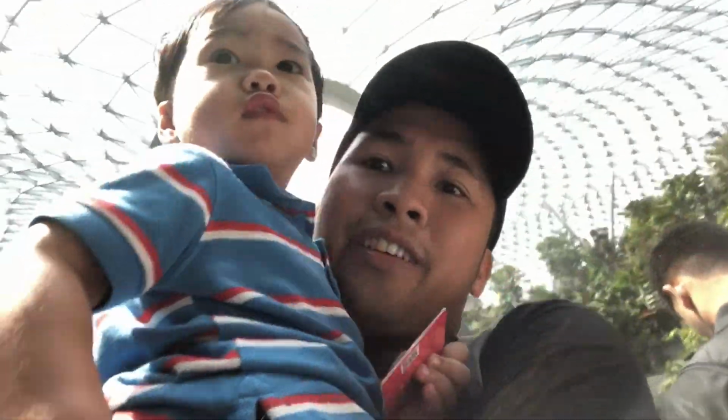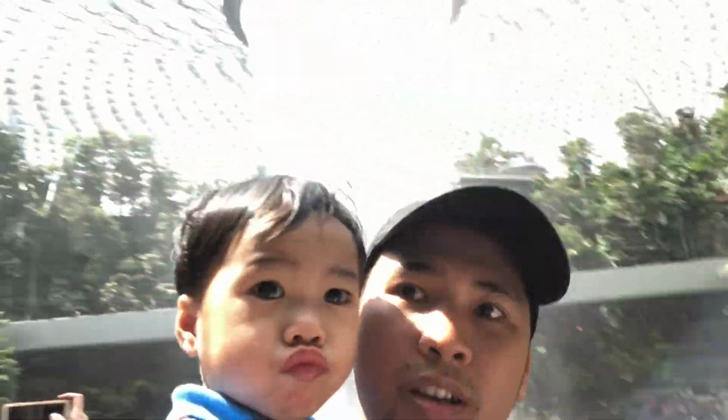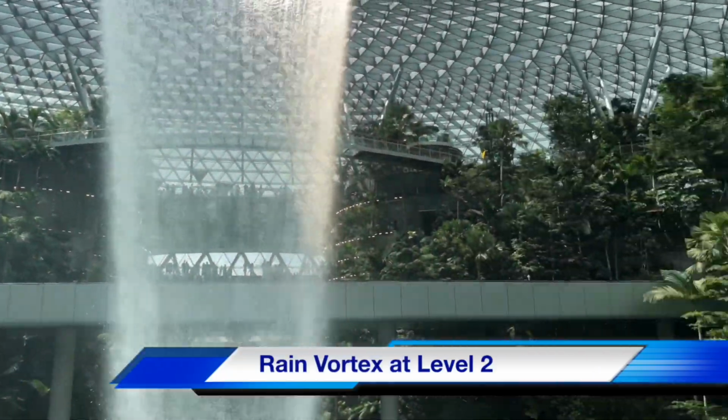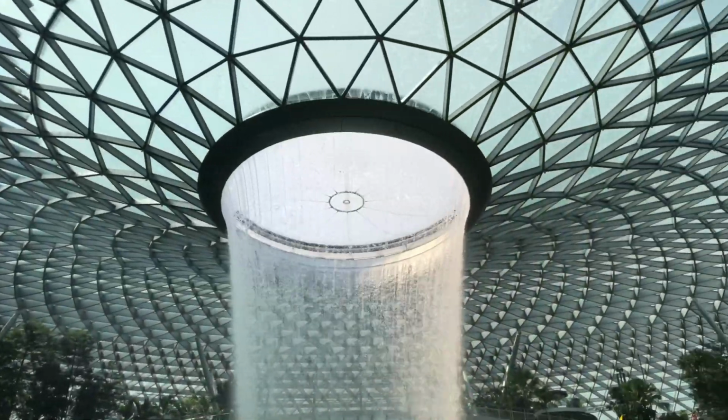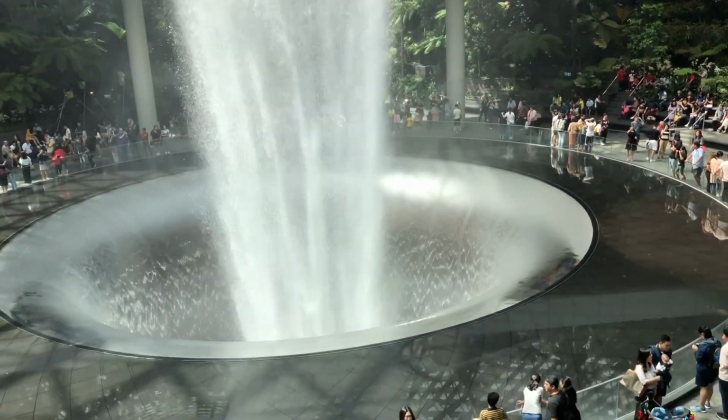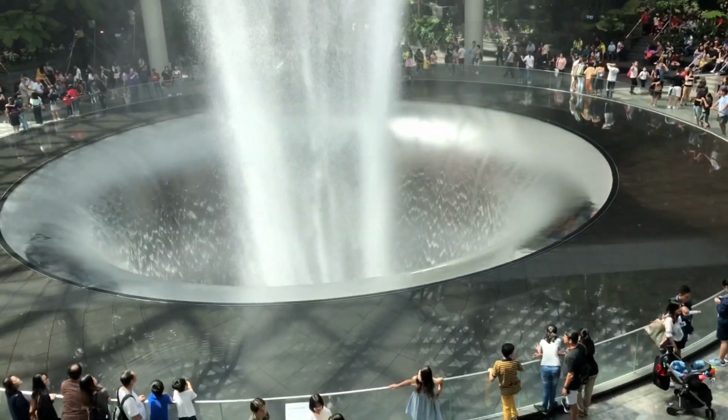Guys, we are here at level 2, the rain vortex. She already messaged me that she's done there already, and so we're heading to see Minnie.